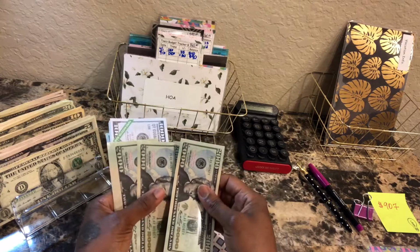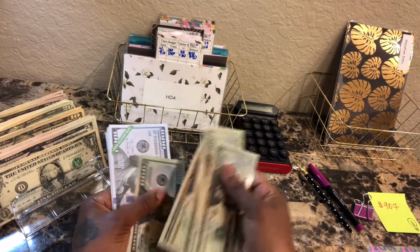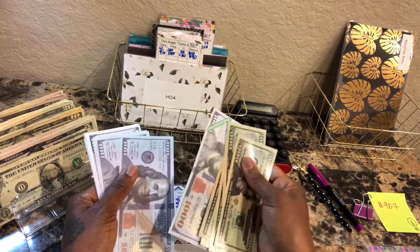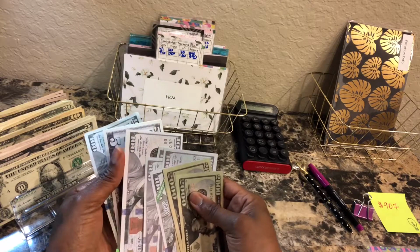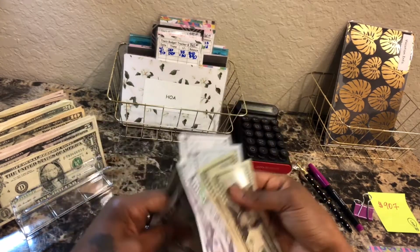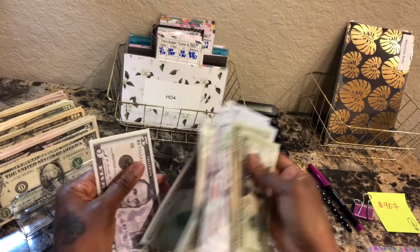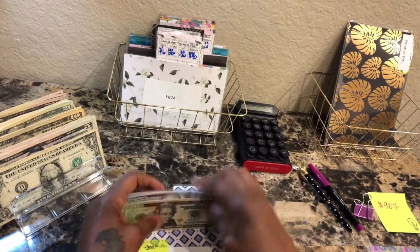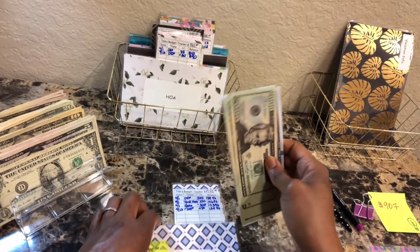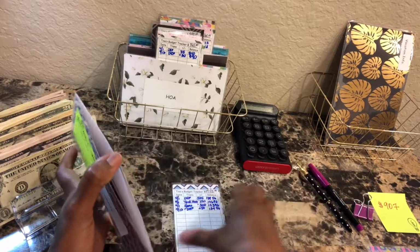So this is 2,000, 4, 6, 8, 10, 12, 14, 16, 17,000, 100, 200, 300, 400, 500, 520, 540, 545, 546. So we now have $17,546 in home expense.